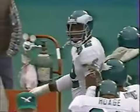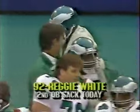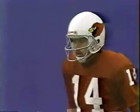The 2nd sack for number 92 today. Yeah. And he must have 1,000 hurry-ups. I think some quarterbacks start hurrying, looking him right in the eye. Well, that gives him 5 sacks already on the season.